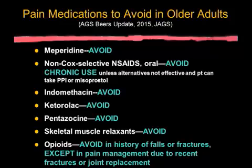There's many medications on here that you're probably familiar with: the meperidine, indomethacin, ketorolac, pentazocine, not recommended. Skeletal muscle relaxants can cause a lot of issues as well, so they're not recommended. But a couple of the newer ones that have been added is the use of non-steroidal anti-inflammatory medications. These now have an avoid for chronic use because of some of the concerns, not just the bleeding issues and the peptic ulcer issues, but also now the cardiovascular risk that comes with this medication class. And then for opioids, this is also a newer medication added to the avoid or use with caution.